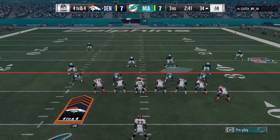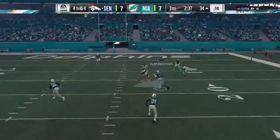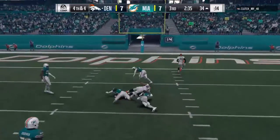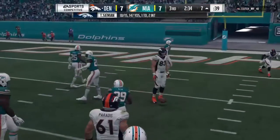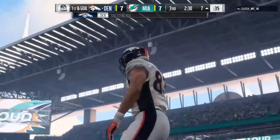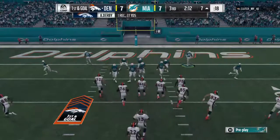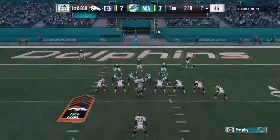Here we go now. On 4th down, Simeon. And he will find his big tight end over the middle. And down he goes, taking it inside the 10 to the 7. The decision to go for it pays off, and now they're set up 1st and goal.